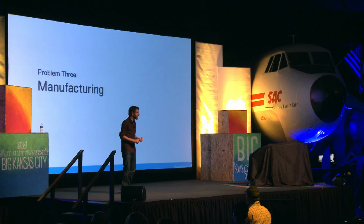So problem 3 is figuring out how to be competitive. Chinese factories are robotizing and automating. Wait a minute, we make robots. Maybe we can kind of do this ourselves.